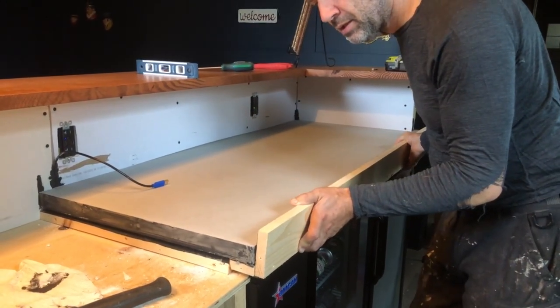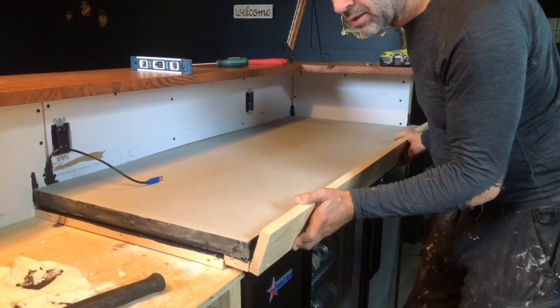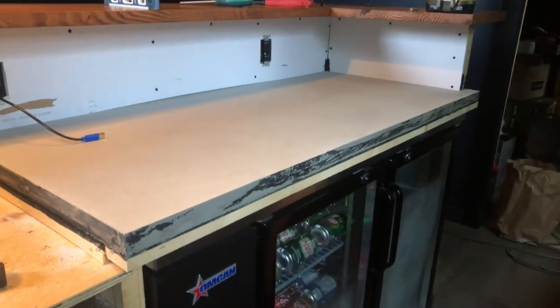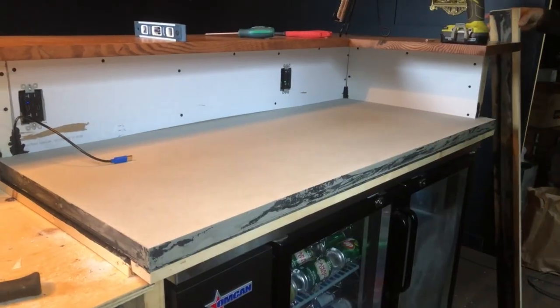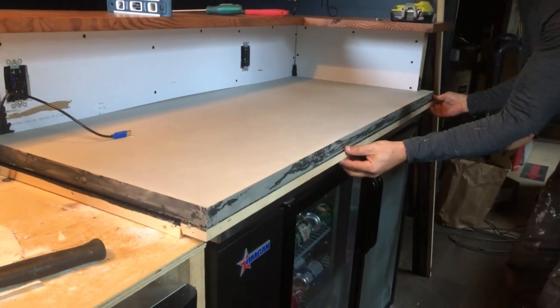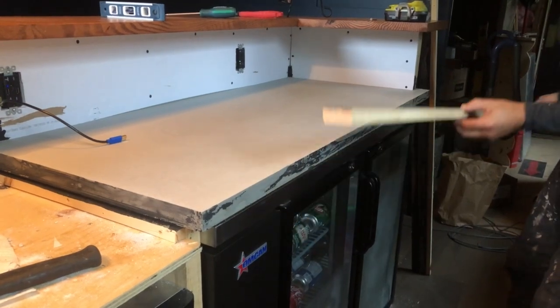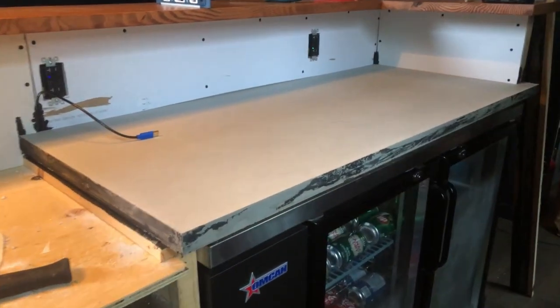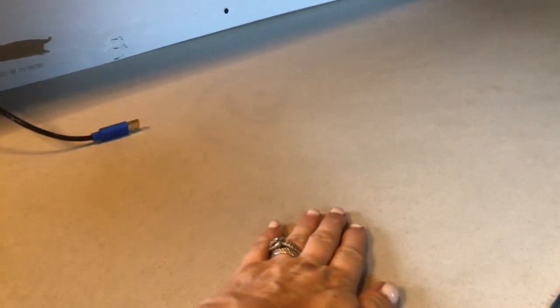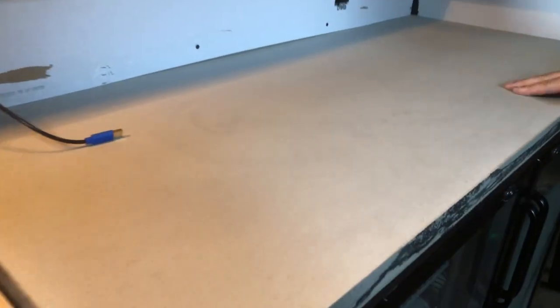The moment of truth. Oh, look how good that looks. Needs a little bit of a cleanup. Nice. And it's so smooth.